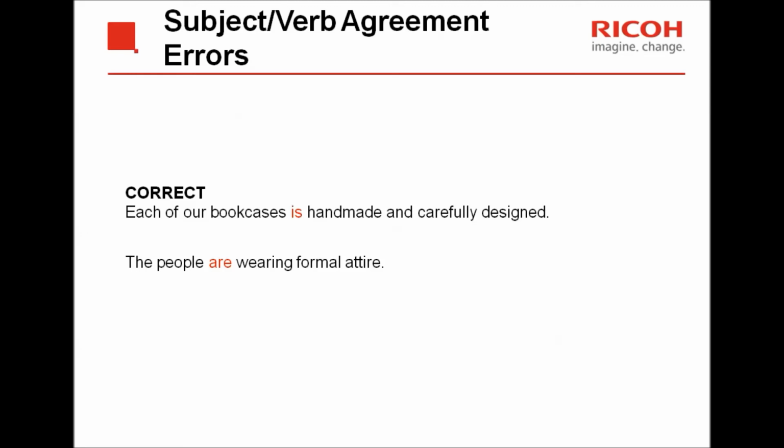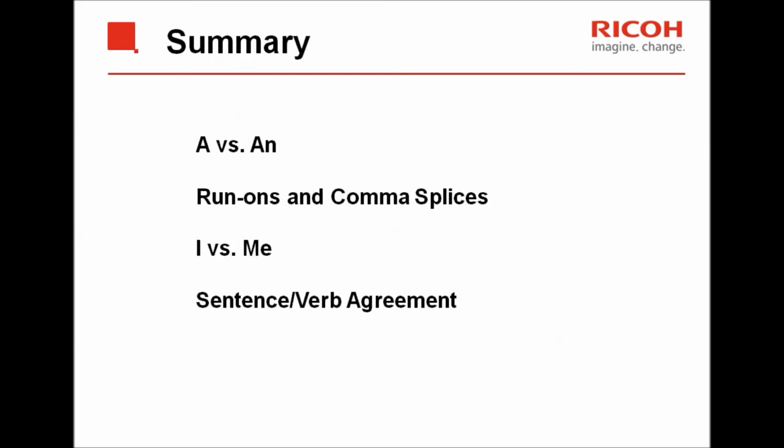Each of our bookcases is handmade and carefully designed. The people are wearing formal attire. This is how you maintain subject verb agreement. Now, these are only a few examples of some of the most common grammar mistakes. A versus an, run-ons and comma splices, I versus me, and subject verb agreement. Now that you've seen how to fix these mistakes, you can use these simple rules to write with confidence.